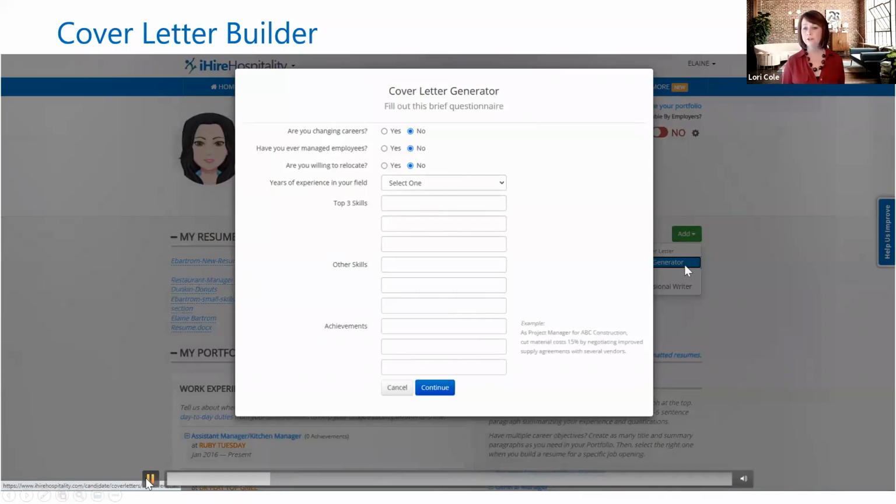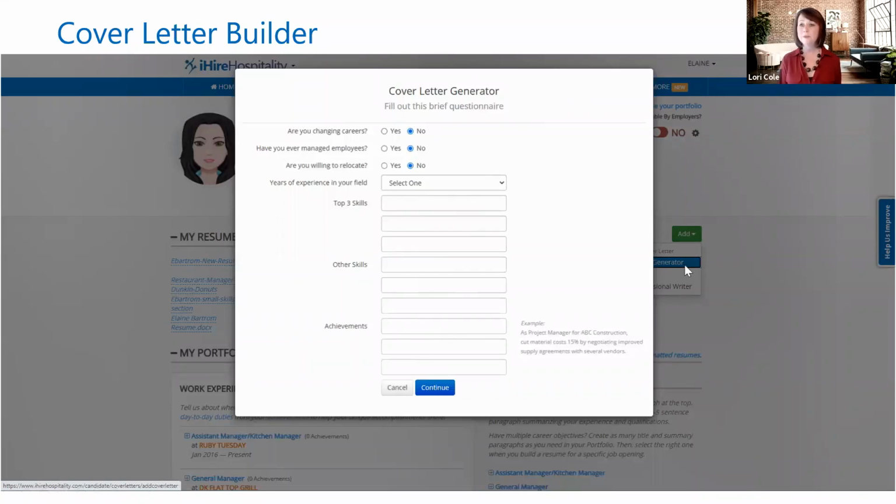So in this generator, it's going to ask you some questions. It's going to ask you if you're changing careers, if you're willing to relocate, and gives you a drop-down field of the years of experience you have. It'll ask you your top 3 skills, some of your achievements, and you might want to customize each of these cover letters based on the job description.